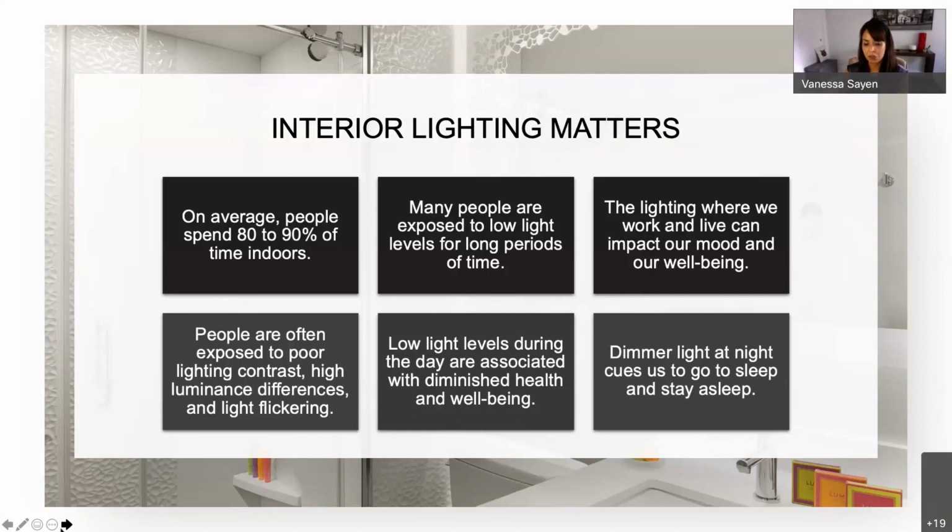Using low light levels at night cues us to go to sleep and to stay asleep, and poor lighting there incorporates poor health too. So those are the different things, again just touching on the surface of it, that we know about how much it affects us. But when we have numbers like this that show us the impressive percentage of time we spend indoors, and we don't realize it, I think it's kind of eye-opening.